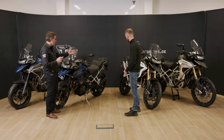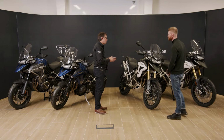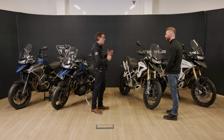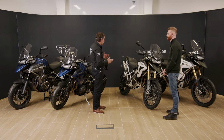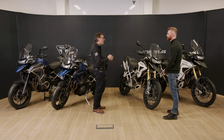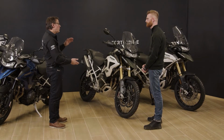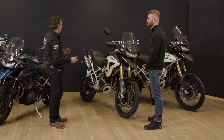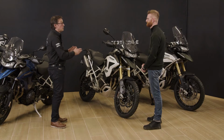With the Rally Pro and the Rally Explorer, we've got a different setup. So what we've done, we fitted the 21-inch front wheel, which is more off-road focus, and you really notice the difference. The geometry is very slightly different as well, to match the tyre and to match the feel we wanted off-road and on-road. We're up to 220 millimeters of wheel travel, so again, more capability for the more extreme off-road that these riders will want to do.